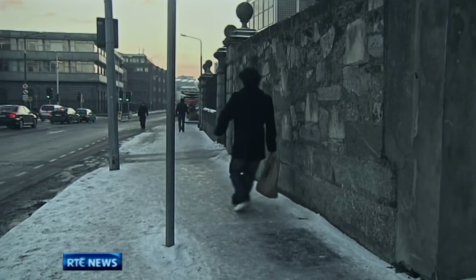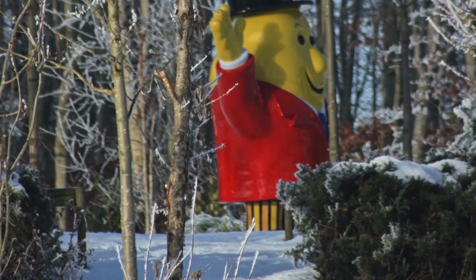So a brief summary, they opened in November of 2010 and then they had the worst winter they'd seen in years in Ireland, so it's not looking very good for Ray.